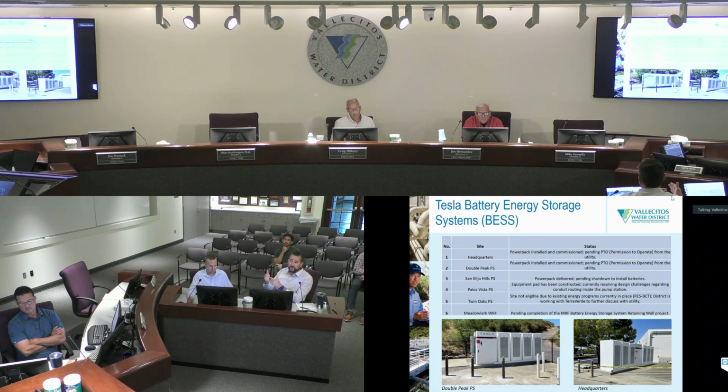We are approaching final installation and commissioning at all the sites except for Meadowlark, where we're going to build a retaining wall. It's to basically house the mega pack, which is a very large battery that's going to be down at the treatment plant. That'll come first, and we expect that Tesla mega pack to be kicking off probably around November, December of this year.